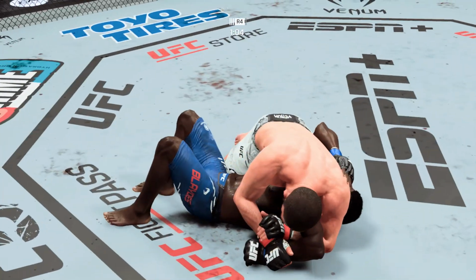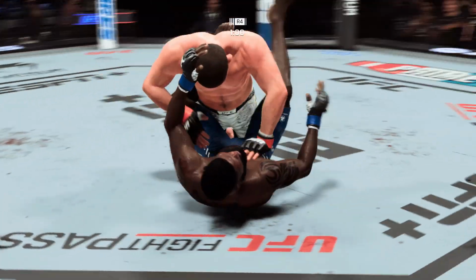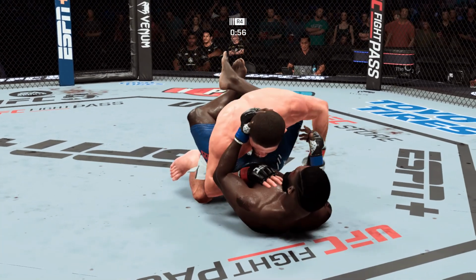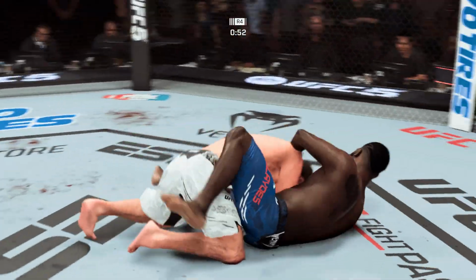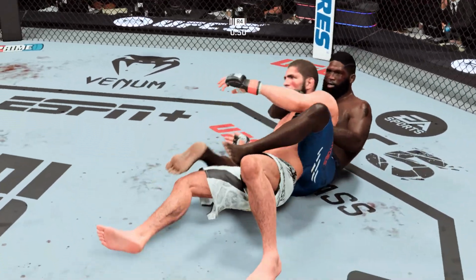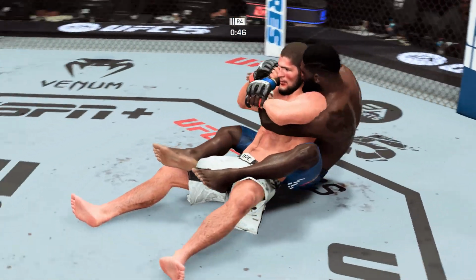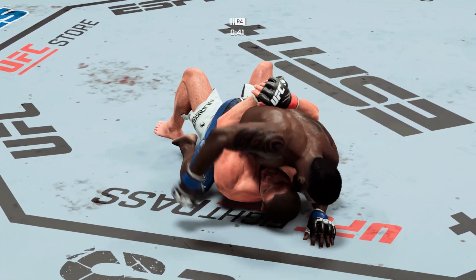Khabib's trying for a submission here. Oh, that Kimura looks tight. Oh, the submission defense holds up. He gets out. He said that he was ready for everything that would be thrown at him. In that position, he showed that and proved it. Oh, great job by him there to reverse things and get the dominant position. Now he's going full mount.